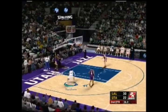Look at their scoring. Mid-range jumpers account for 6 of their last 10 points. Well, defensively, they're doing a nice job of keeping them out of the paint, but you have to give them credit. They're knocking down shots. Lakers leading by 8.